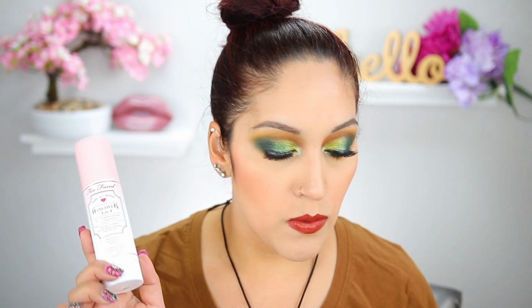some progress. I haven't been reaching for this a ton because the sprayer on this is very intense, but I do like that it melts the powders onto my skin, and I do feel like it makes my makeup long lasting. This one I did use 9 times.